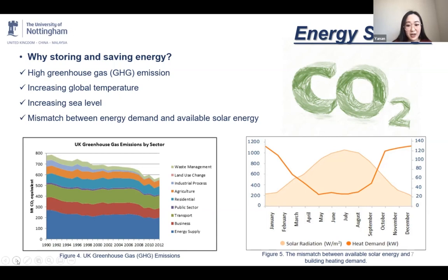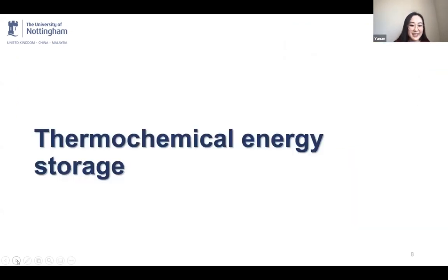So large carbon emissions are generated by the usage of fossil fuel to cool in summer and heat in winter. Our research topic is to use thermochemical energy storage technology to store heat in summer and release it in winter. This can greatly reduce energy waste and carbon emissions and fill the mismatch between the energy supply and the demand. Okay, let's see the thermochemical energy storage.